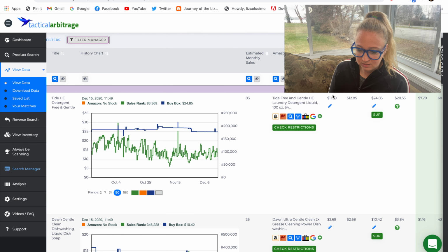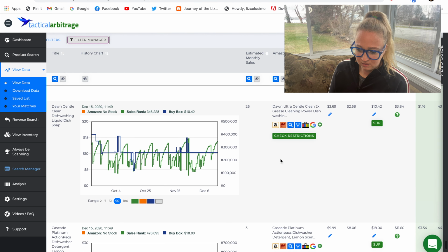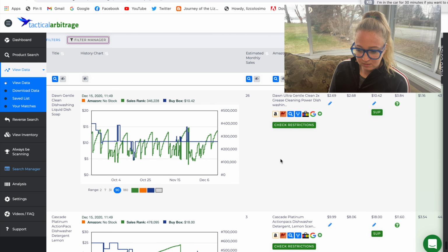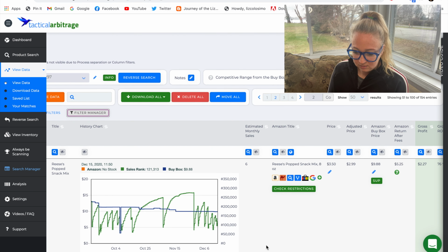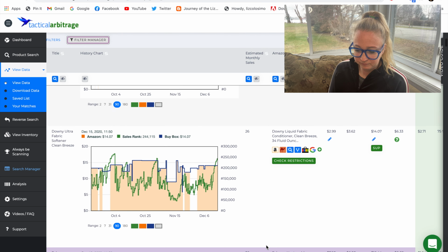So here's one. It's Tide Free and Gentle Laundry Detergent. Now that's heavy, but it's a $7.70 gross profit. You spend, for some reason the adjusted price went up to $12.85, but it sells on Amazon for $24.85. So let's see. I can't list Tide, but if you can, that's a good profit. You should look that one up. I'm trying to find you one more good product that might be worth taking a look at. I know I can't sell any of this.